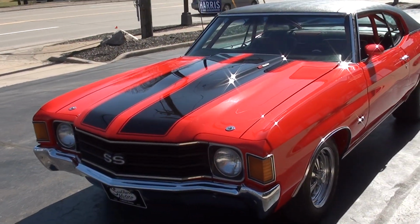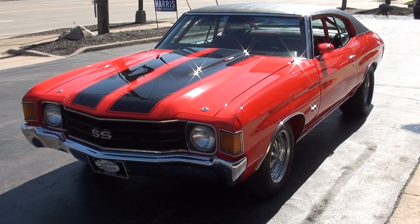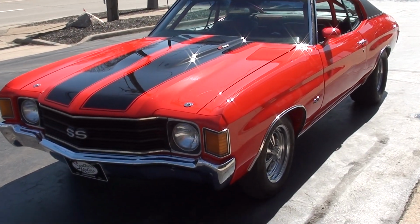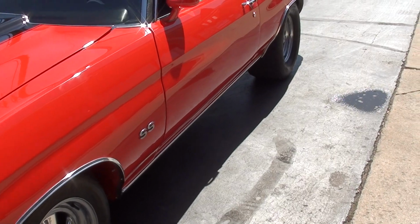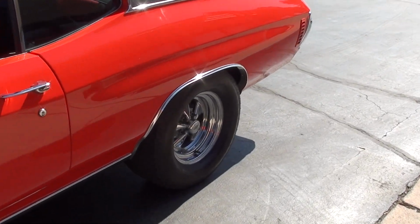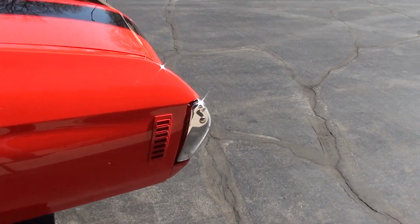Today, guys, we're going to take a look at a wicked cool 1972 Chevrolet Chevelle. This car is fun to drive. I actually bought it from a guy down in Florida. He didn't build it. Little background on him: I've bought, I think, three cars from him, and this would be the fourth. He owns a body shop down there, but he did not build this car.